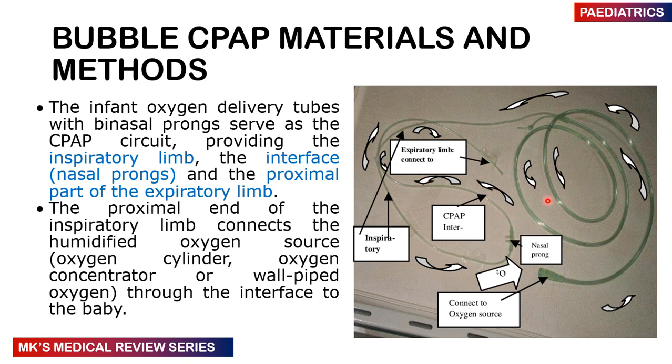This is the tubing that's there. Of course, we do have special tubing that is set aside because you have to cut the nasal prongs for the CPAP. So it's a procedure when you're actually setting up the CPAP. Have a chat with one of the nurses and they'll show you how to set this up quite well. Remember that the proximal end of the inspiratory limb connects to the oxygen source. This can be connected to an oxygen cylinder, an oxygen concentrator, or a wall piped oxygen, and then you have this interface over there which is connected to the baby.